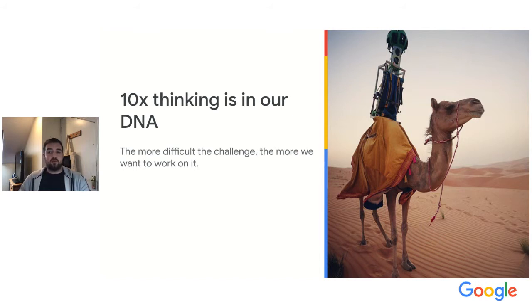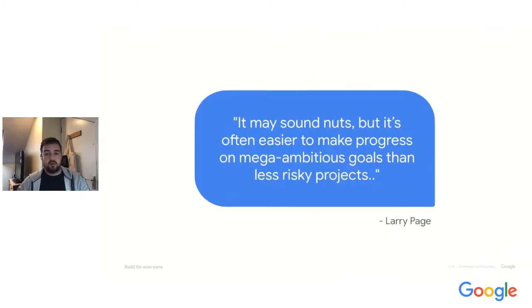Because at Google, we aim high and we have high standards. In fact, we aim 10 times higher. We don't look for a 10% improvement, which basically leaves you focused on building what's already there. Instead, we lean on bravery and creativity. We aim to rethink what's possible and solve the problem for everyone. And I love this quote by Larry. It may sound nuts, but it's often easier to make progress on mega ambitious goals than less risky projects.